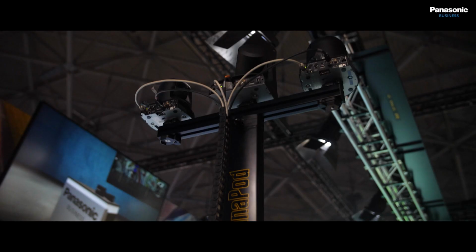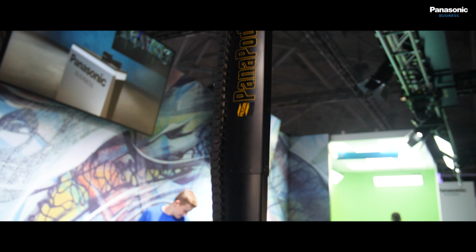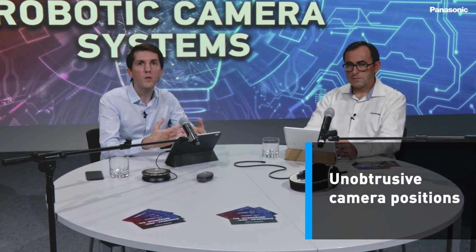Moving on now to the Panapod system, an elevation unit specifically designed for our PTZ cameras to make them more mobile. Panapod can work as a standalone system on a stage, in a studio, in a stadium, or a conference venue. It achieves camera positions that are great for spectators while being unobtrusive to the performance recorded.